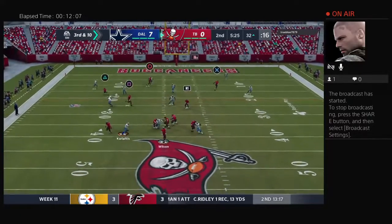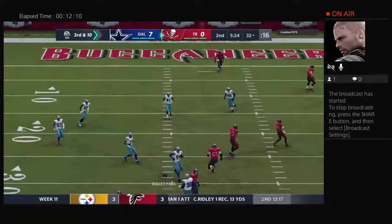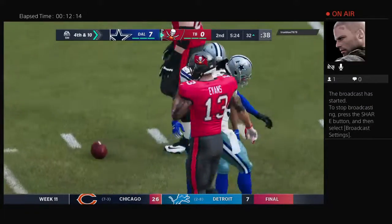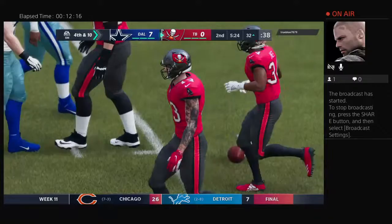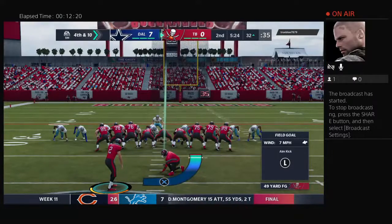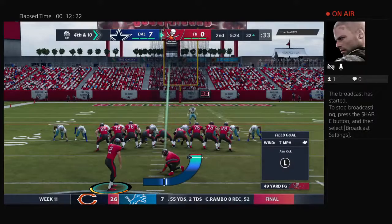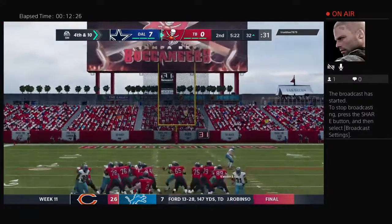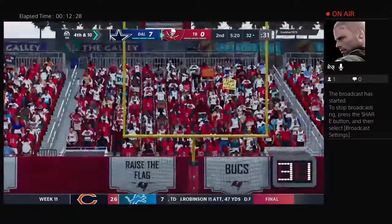Now a shotgun snap as they'll look to throw. And that's going to be incomplete. The contact there enough to jar that ball free, and it brings up 4th down. From a defensive perspective, they had exactly what you want anytime they want to throw the football. There was pressure on the quarterback. They were getting after him, and they tightened down on the receivers and forced the incompletion.